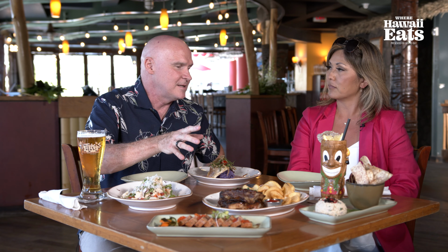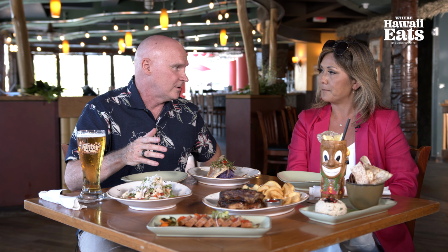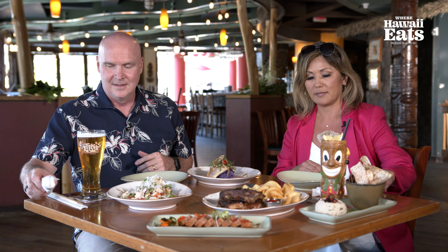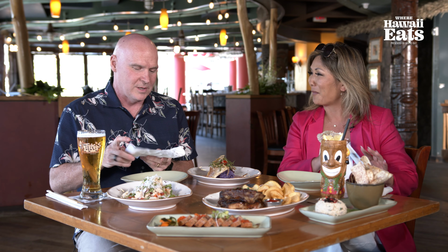What are we gonna start with first? Well, the ahi tataki and the marlin dip are easy starters, but everything's wonderful. This is closest. You want to jump on this first? I'm taking your lead. Let's go with the pink snapper first.